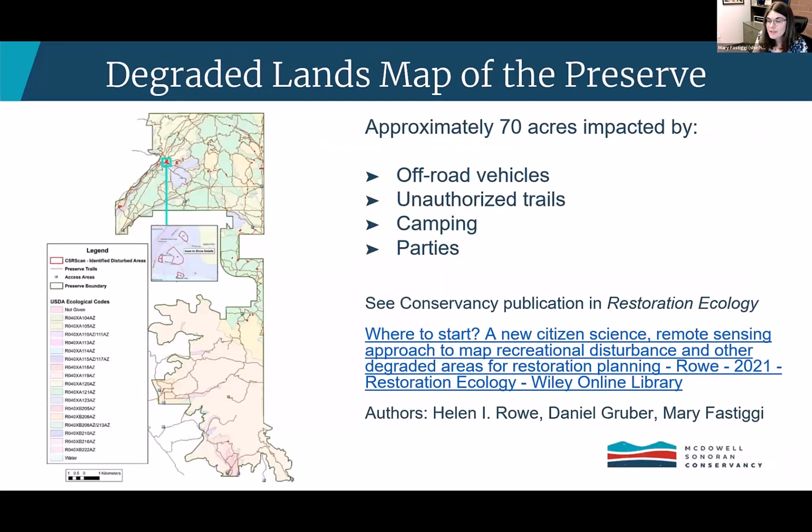So we have mapped in a couple different ways how to identify where degraded lands are. One way to categorize degraded land is as open, obvious disturbances from things like off-road vehicles, unauthorized trails, camping, different uses of the preserve before it was a preserve. And so we have actually published on a citizen science-driven approach to look at where these types of disturbances are using aerial and satellite imagery. And we have found approximately 70 acres that fit this criteria.